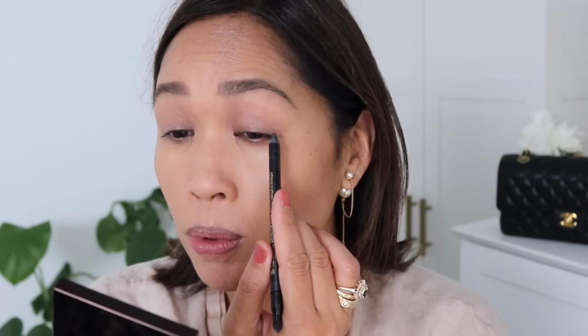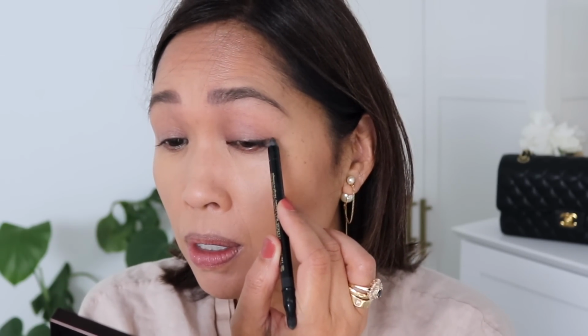I'm gonna go in with this first, this eyeliner in Ash by Victoria Beckham, and I've been loving the eyeliners. I finally had a chance to really try them out. I love the navy shade. I've been using this quite a bit, this Ash shade, and also bronze. So I'm gonna go above, just build a little kitten wing first.